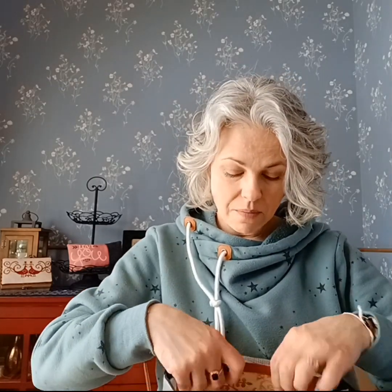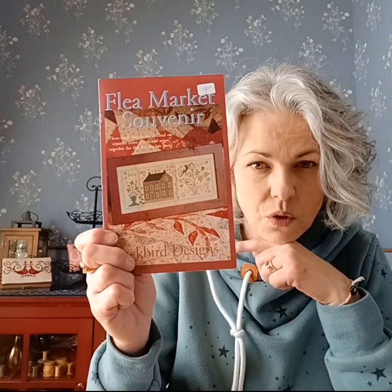There's one more I showed, or a couple more. Oh, this was the one, Flea Market Fair. That was the one I got at Camp Wool with the House on Pumpkin Hill. So this one I didn't work on either. And I'm not super close to a finish, but hopefully in the next couple months.